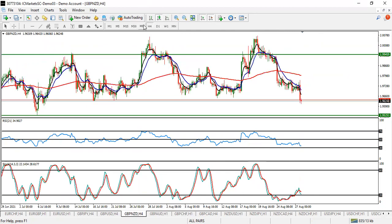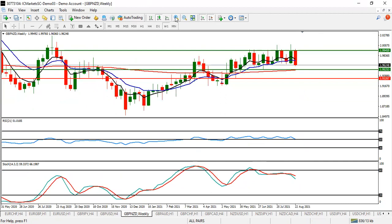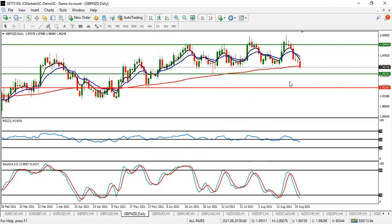GBPNZD is currently sell biased based on H1 and H4. All right, so the weekly candle, we see this close in red, a big red momentum candlestick. So this tells me that more downside should be in play on GBPNZD. We should expect more downside. So if that should happen, we expect GBPNZD to drop further to this red support at 1.9326.